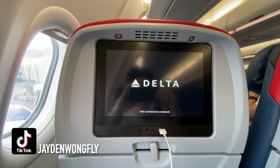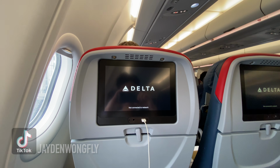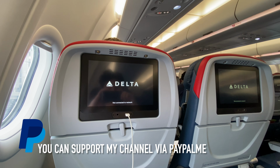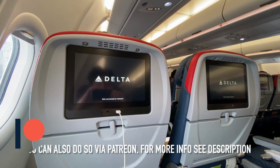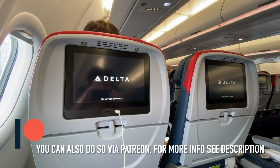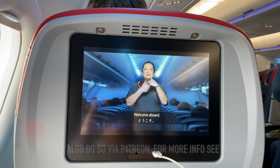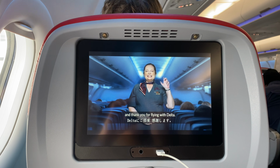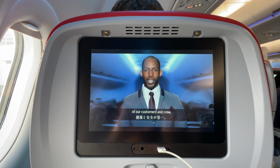En route, whenever the seatbelt sign is illuminated, please observe that, and whenever it's turned off and you're seated, do keep your seatbelt fastened in case there's any unanticipated turbulence encountered. We want to thank you for joining us. It's our privilege to have you on board. Welcome aboard, and thank you for flying with Delta. Our first priority on every flight is the health and safety of our customers and crew.